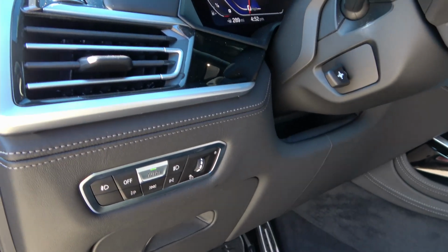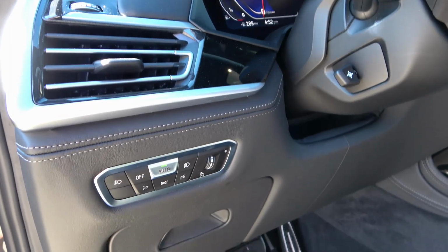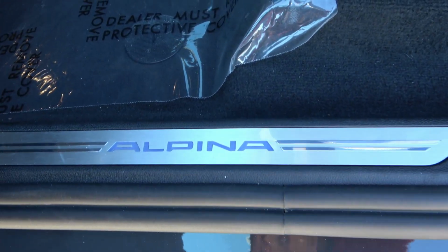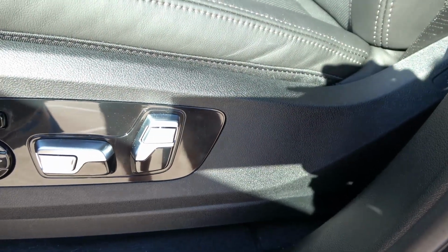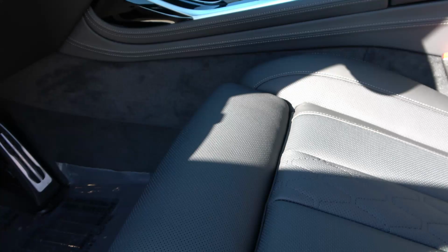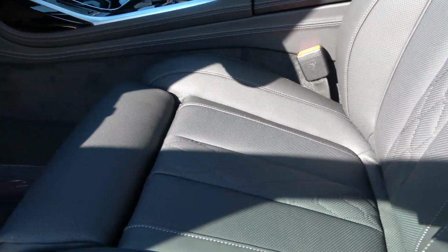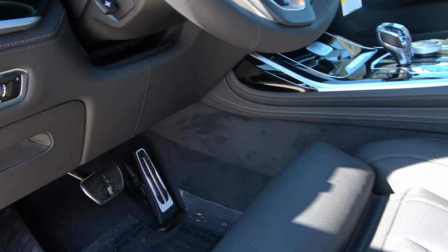What do we have here? Okay, just the regular light controls right in here. And at the bottom, you can see right here on the door sill, it says Alpina. It also has a bunch of controls for your seats, and it does have my favorite knee support as well right here. Okay, it opens up to support your knees.